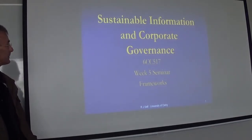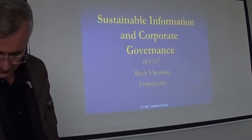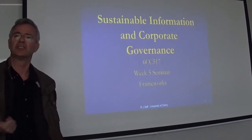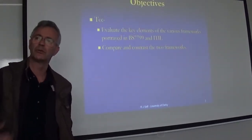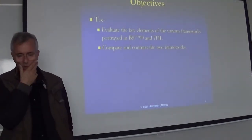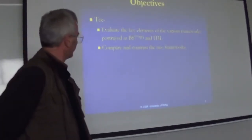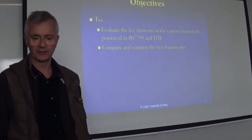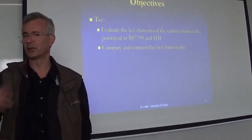It's week 5. And what we're looking at in terms of sustainable information corporate governance this week is the concept of frameworks. Frameworks are essentially sets of very interesting and useful questions that you can use to ask yourself, do I really understand the current situation and what should I be doing? And what we're going to look at is the British Standard 7799, or more modernly known as the ISO 27000 series, 27000 through about 27011.